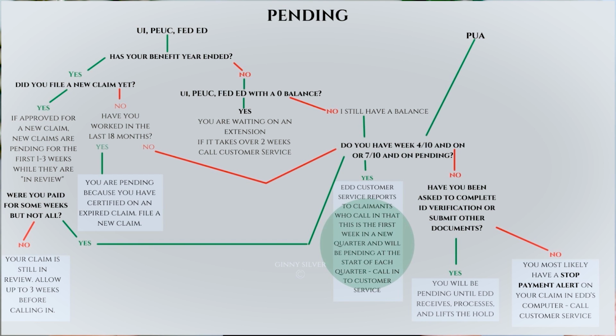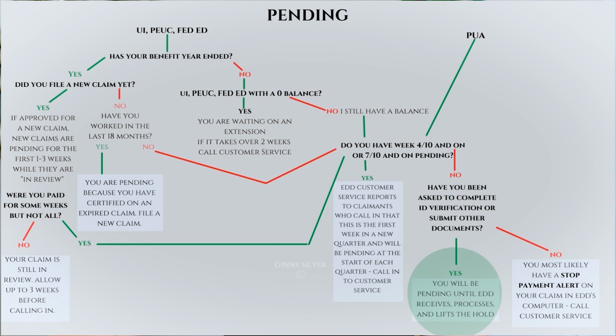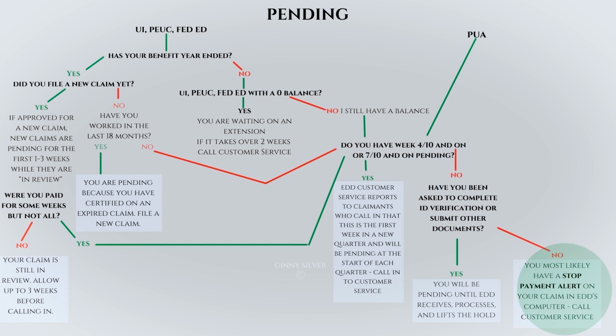If yes, EDD customer service reports to claimants who call in that this is the first week in a new quarter and they will be pending at the start of each new quarter. You will need to call in to customer service. If claim week ending 4/10 or 7/10 are not your problems, have you been asked to complete ID verification or submit other documents? If yes, then you will be pending until EDD receives, processes, and lifts the hold. If no, then you most likely have a stop payment alert on your claim in EDD's internal computer system. You will need to call in to customer service.